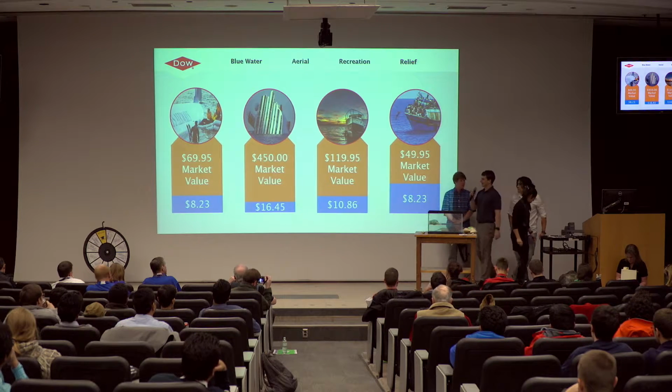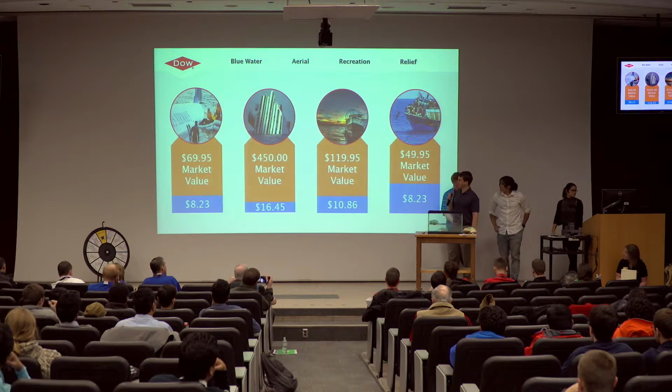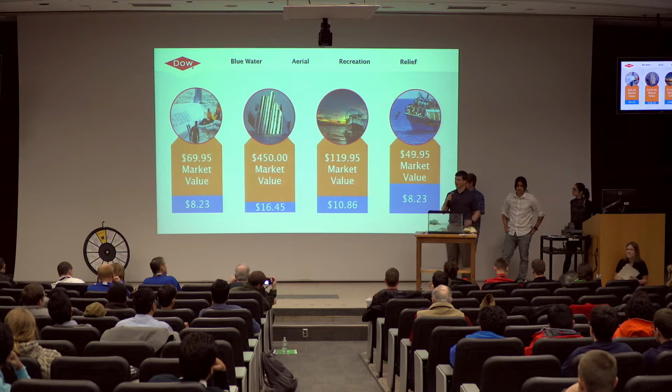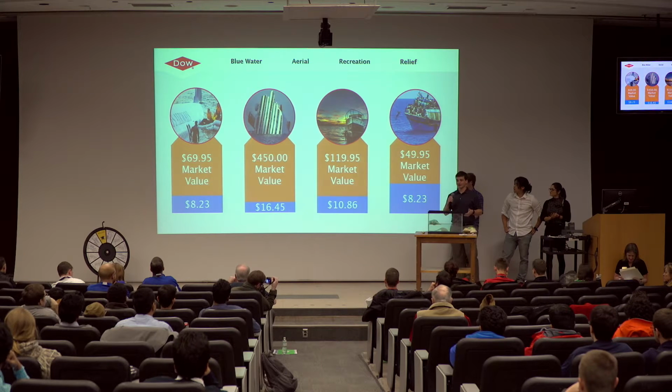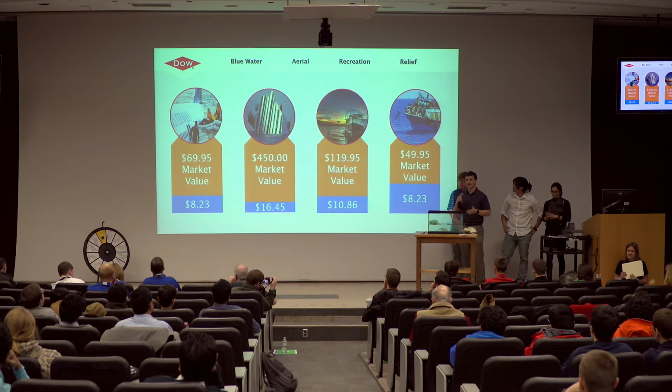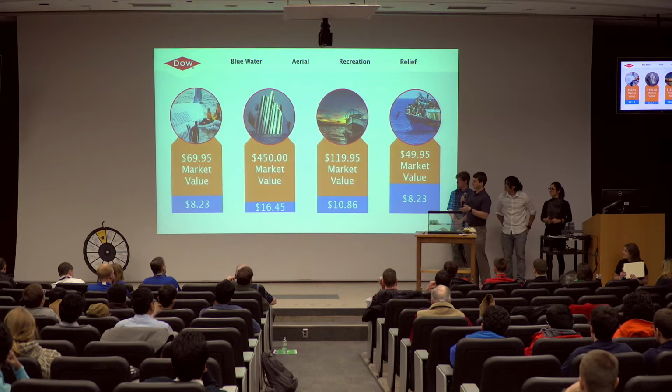Okay, so with these inflatable life vests, we've got a pretty large market, as Guy described, but we also have very good margins. Based on currently available products, we are estimating that we can sell our aerial product for around $70, and our production cost is about $8.23, based on the volume of great stuff and a few other factors. So we've got really good margins for that.